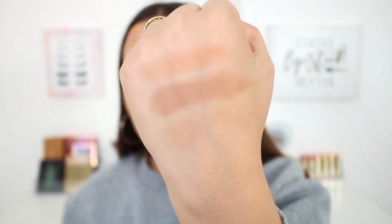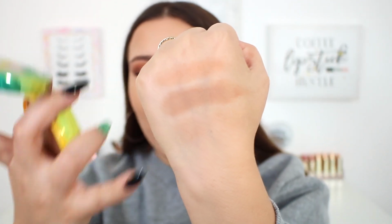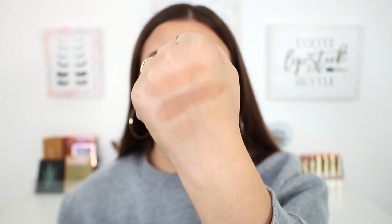So here's a swatch of it. It is right here underneath the Milani bronzer. As you guys can see, it's very, very fair. In a sense, I'm very happy because those of you with very fair skin that have trouble finding a bronzer, I think this would be your solution.